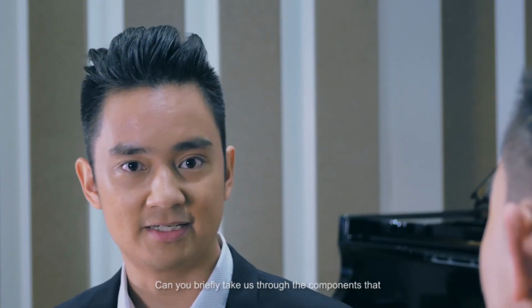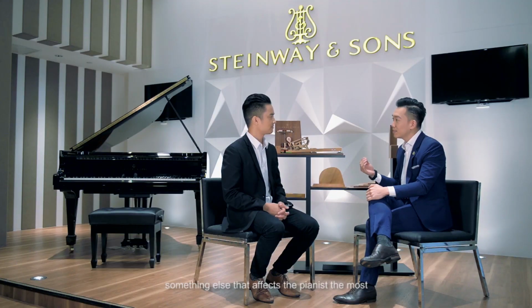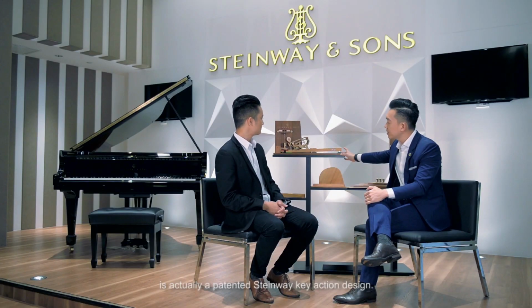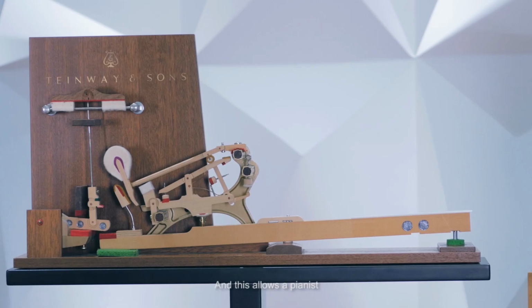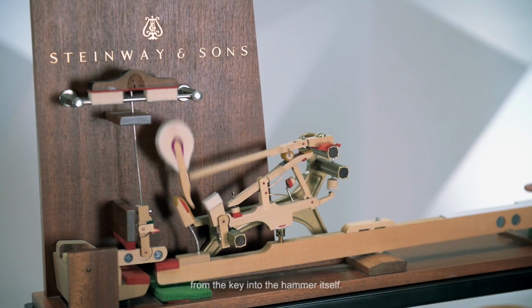Can you briefly take us through the components that make the Steinway piano so special? Yeah. Interestingly enough, every Steinway piano is comprised of over 12,000 different parts. Oh, wow. And up till today, we have already achieved over 130 patents. I think what would be the most interesting to start off with is the key action behind you. Unlike any other instrument, a piano is actually very mechanical. And apart from sound, something else that affects the pianist the most would actually be the touch. So what you see behind you is a patented Steinway key action design. And this allows a pianist to really translate the energy and the force they want from the key into the hammer itself.